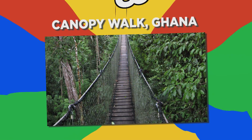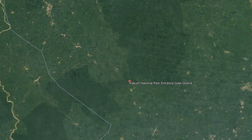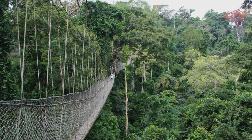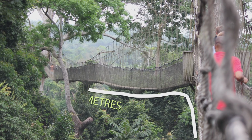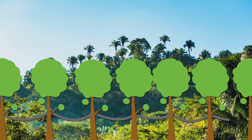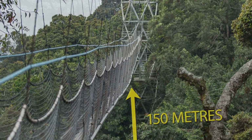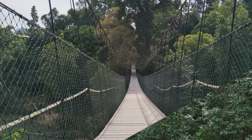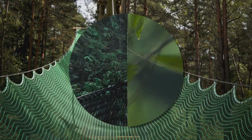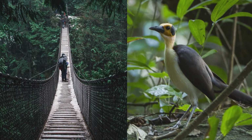Number 18. Canopy Walk, Ghana. The Kakum National Park in the central region of Ghana is extraordinarily rich in foliage and is one of the most biodiverse parts of the region. It features a 350-meter-long canopy walkway which connects 7 tall treetops in the rainforest. Positioned 150 meters from the canopy floor, this bridge isn't for the faint-hearted, but it has a modern metal construction with a safety net positioned underneath for added protection. Visitors can expect to see huge varieties of tropical bird life across the jungle vista.